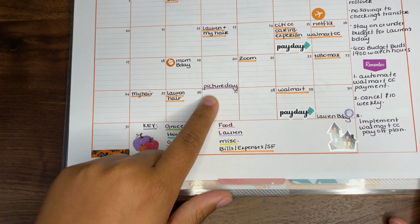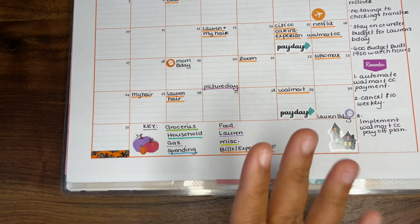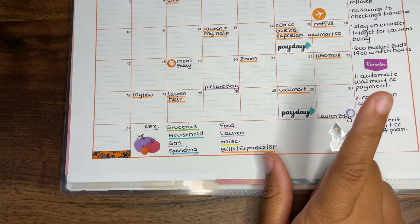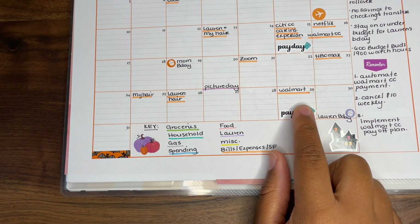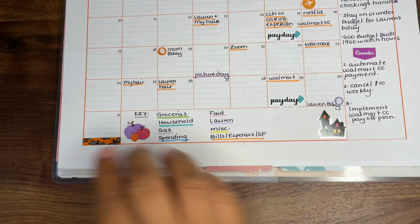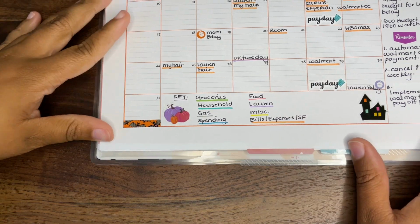Lauren has picture day. The last time she had picture day, I ended up spending about $55 or $60 for the package. Not bad, but I just wanted to put it on here to remind myself that when I get to my budget for the last paycheck of the month, I would factor that in, or maybe in November. So I do get paid on the 15th and the last day of the month. But the last day of the month, which is Halloween, is on a Sunday, so I will get paid the Friday before.